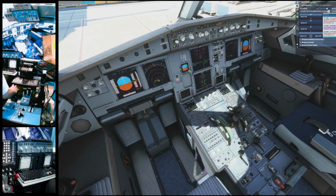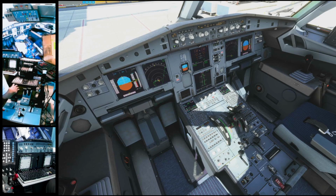Let's do before start checklist. Windows and doors, closed. Beacon, on. Thrust levers, idle. Parking brake, on. Before start checklist complete. Okay. Cockpit to ground. Go ahead, flight deck. We are ready for pushback and engine start.